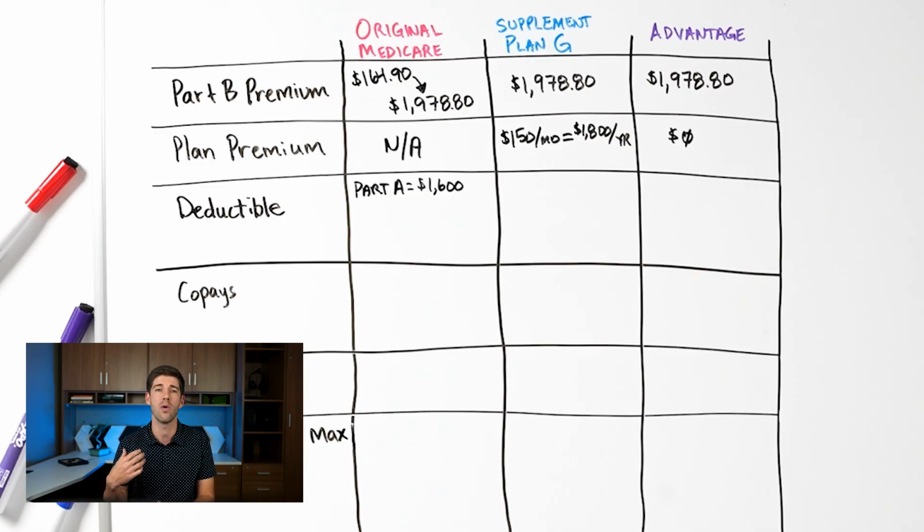So let's say that you go into the hospital on January 1st and you stay for 3 days and you are released January 4th. If you need to go back into the hospital as an inpatient for whatever reason on or after that 61st day out from January 4th, you are now in a new benefit period and you would have to pay that $1,600 deductible again. So the point is, with hospitalizations, you could have to pay that Part A deductible multiple times in a year if you have original Medicare only.